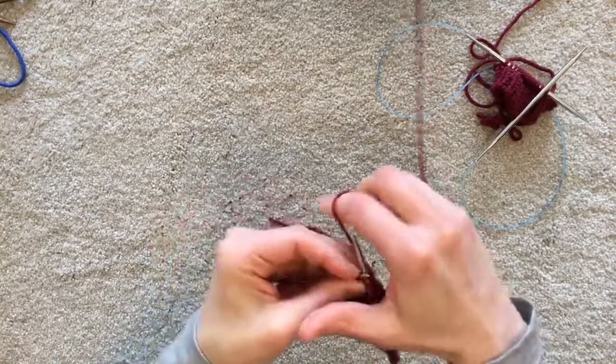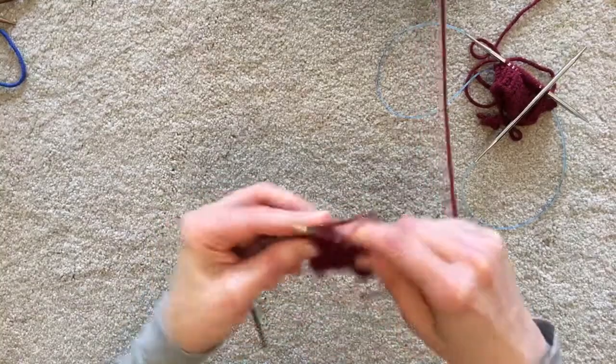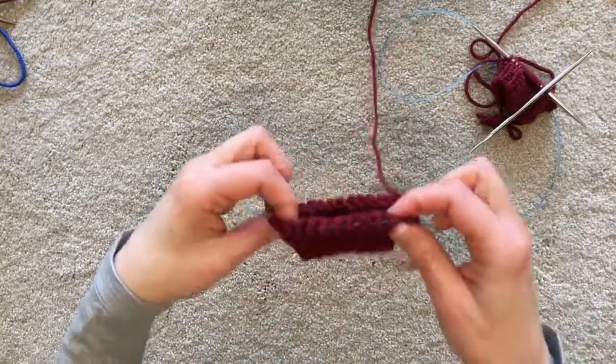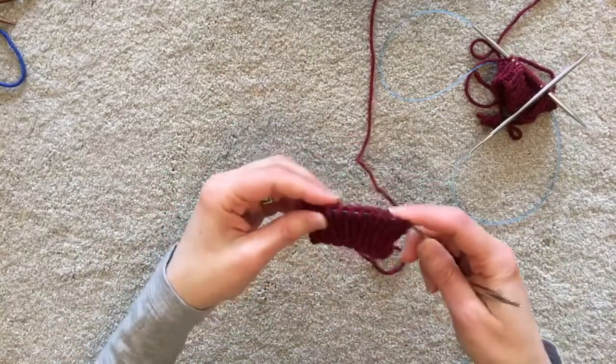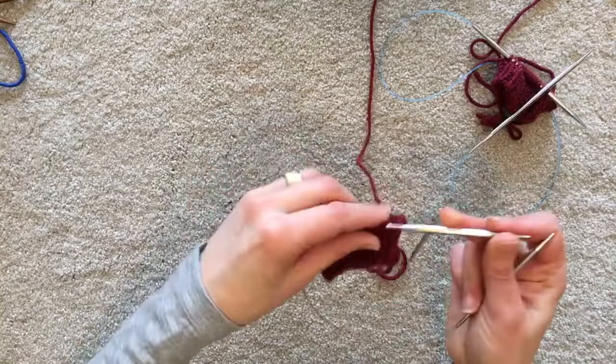But that's all. This again, easy, good for travel because you can't drop or lose a needle. It's a little bit pokier because you've got 4 points rather than 2. I personally find it a little bit faster than magic loop because there's a little less sliding around, but it is a bit pokier.